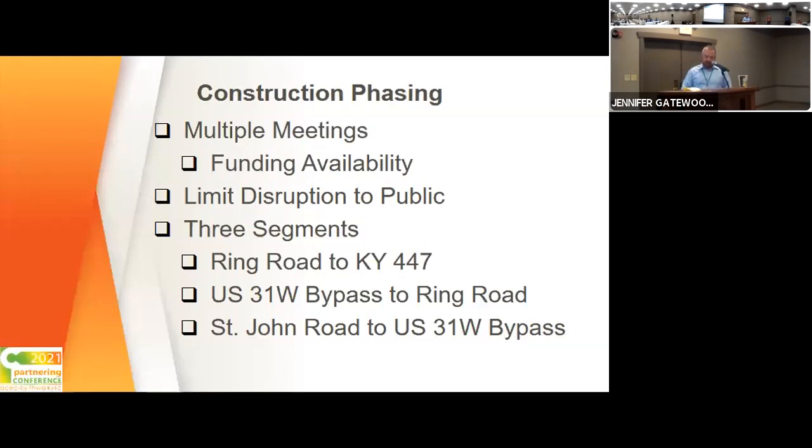The next big thing we had to tackle was the construction phasing and MOT. This particular route is the most heavily traveled road in District 4, other than I-65. Depending on which section you're in, you're upwards of 35,000, 40,000 cars a day. And then for us, that's a very heavy road.